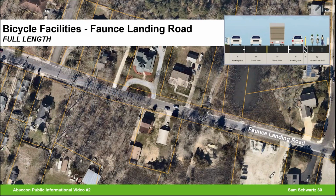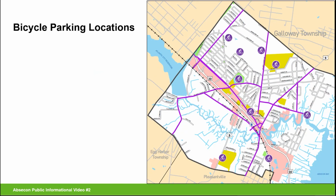The second alternative for Fonts Landing would keep the entire length two-way by widening the roadway and the bridge to 50 feet. That's the full width of the right-of-way available in this area. Despite the roadway being more narrow than that, the right-of-way does exist to expand it to 50 feet. Those 50 feet are sufficient enough to provide 2 lanes of travel, maintain parking on both sides of the roadway, and a shared use path. Of course, we are recommending new or additional bike parking along the newly connected areas. Those recommendations include parks, schools throughout the downtown, and the boat ramp.